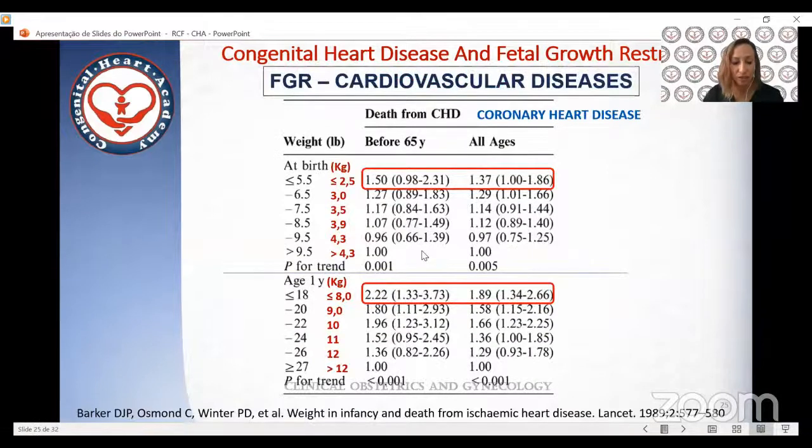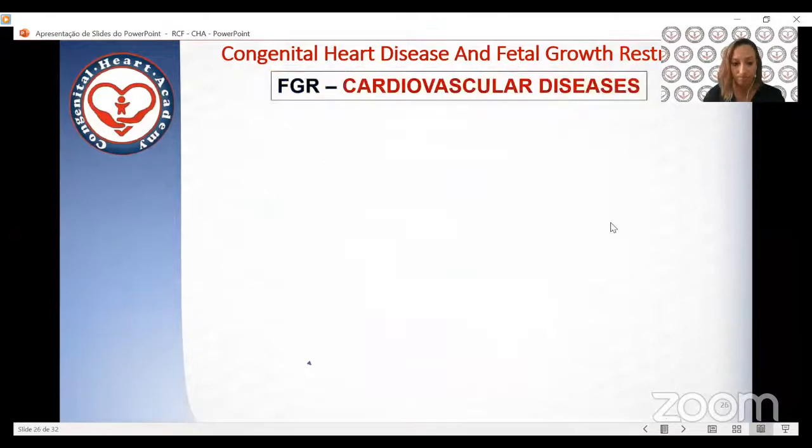This is a historic study that evaluated adults with coronary heart disease in relation to several variables since birth. And it tabled the weight in pounds, and I put on the side the corresponding kilograms. Note that the lower the birth weight, even the weight at one year of age, the higher the rate of deaths from coronary heart disease before 65 years of age and at all ages.